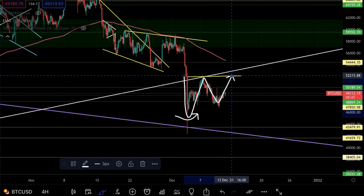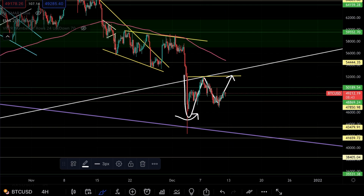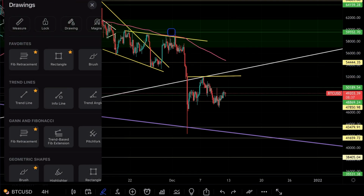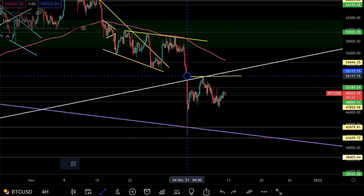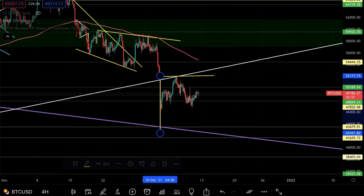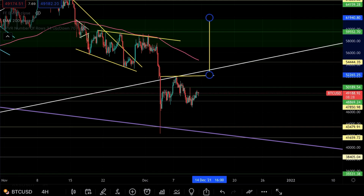Okay, if we can get back and get to this neckline, we'll be forming a W pattern, which if we break to the upside will suggest significant price targets to the upside. In fact, we can take the technical target. If you take your trend line and you take it all the way down to the extreme of the wick, this is how you would do it from a technical basis, and you take that and you put it at the point of the breakout.